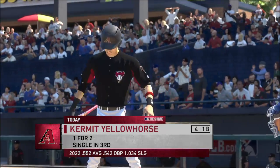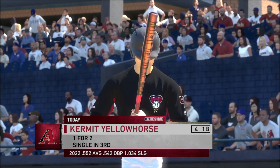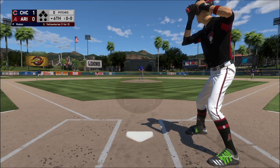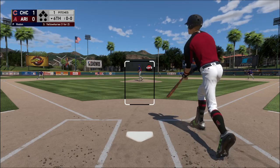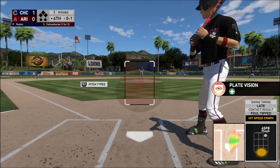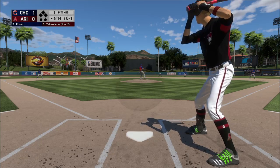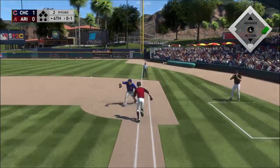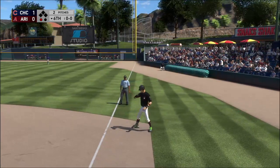Leading off the inning, Kermit Yellow Horse, and they'll need him to get something going here. First offering on its way. Fouled off. Back up the middle. Duffy ranging up the middle. And the throw here is in time. Very nicely done there at short for the first out.